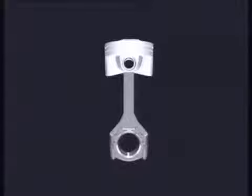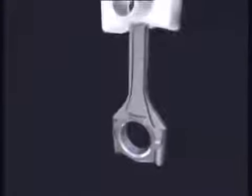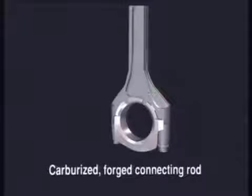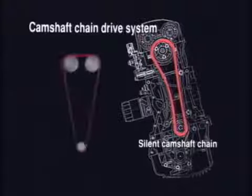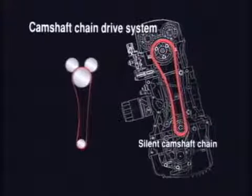The pistons are forged aluminium for both strength and lightness. The heat-treated connecting rods are carburized to increase their carbon content and make them significantly stronger. To drive the camshafts, a silent chain was chosen over the conventional tooth belt for increased rigidity and accuracy within a more compact package.